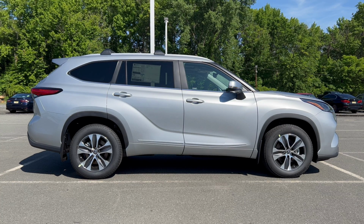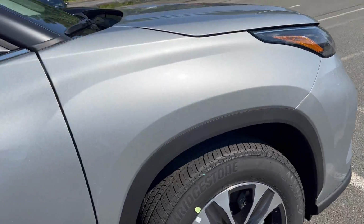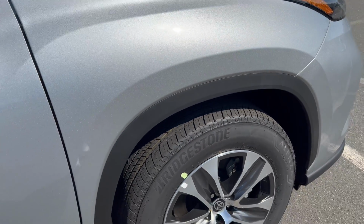Let me know what you guys think about the flat black around the wheel wells and those splash guards that have been added, but overall it's a good looking car, and I think this silver brings out the body lines really, really well. Moving on closer, again, here's that flat black around the wheel wells that I was mentioning right here, even though it goes pretty well with the silver color.